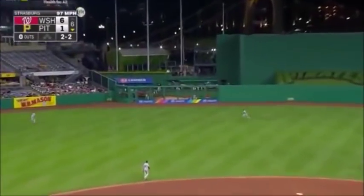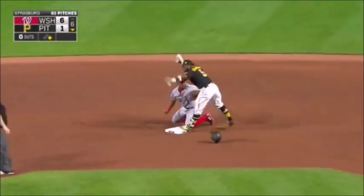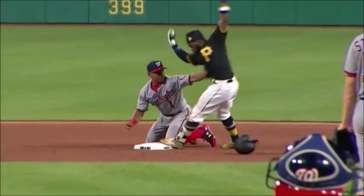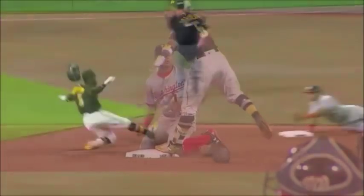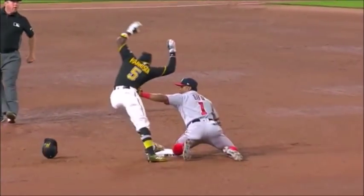Another hard hit ball by Harrison, and even Taylor can't track that down. Harrison trying for two, and somehow he is safe. By design. Again, he went into that slide, then popped up, and I guess we better quit wondering how the heck he does it. He just keeps doing it.